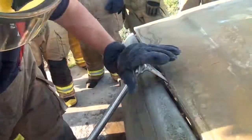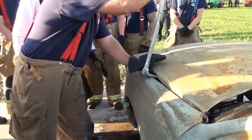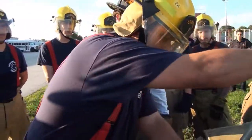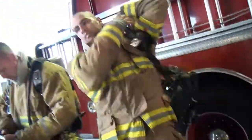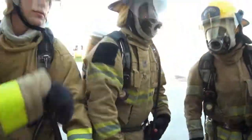Demonstrate. Fingers aren't clenched around the tool. Everybody understand that? Second time we did that already. Okay. Last device is active. It's on three. One, two, three. Fight it!